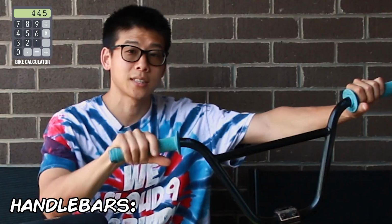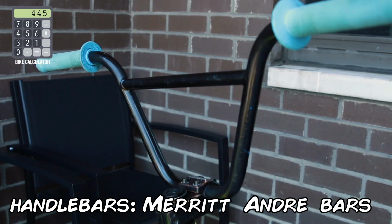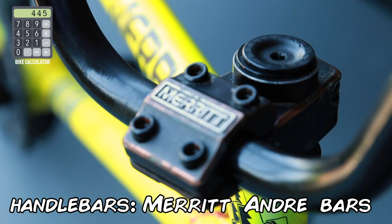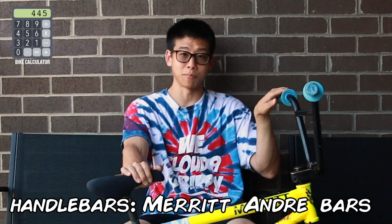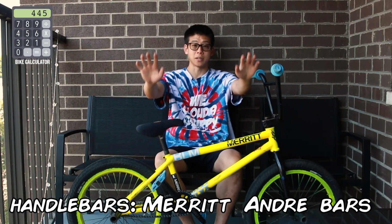The handlebars. I ride the Andre the Giant Merritt bars. They come in a 9¼ inch rise. I'm not a big fan of big bars. So what I actually did here was I decided to run my headset cap on top of the stem, even though I hate risking hitting your knee on the stem, but I wear knee pads anyway, so it's all good. I really like a little bit lower bars. I think maybe it has something to do with my big monkey arms here.